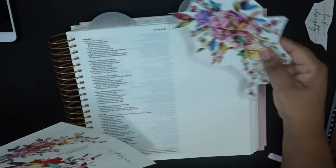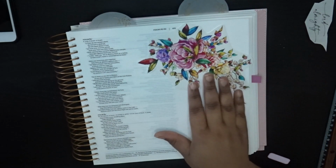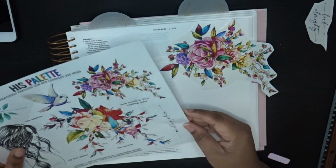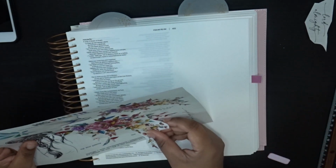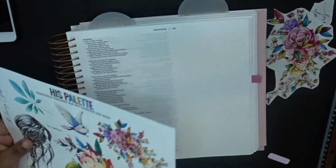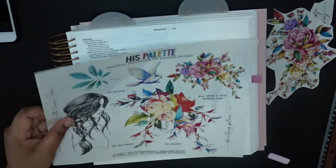Like this flower is huge, y'all. I'm definitely gonna have to cut it down some because I think it's bigger than this one. Nope, it's about the same size. Okay, so watch me cut these stickers and I'll see you guys in a second.